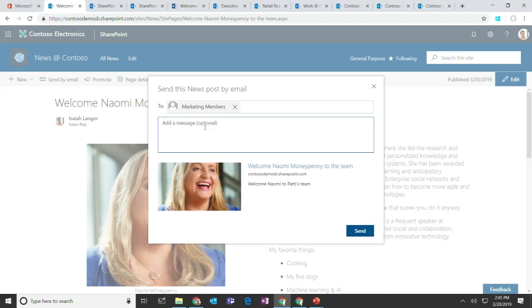I can put in a little message. You'll see that it has that thumbnail and that description that we configured in the page metadata. And I'll send this, and it will look exactly like this when you receive it in email. You'll have my message, you'll have the thumbnail of the article, you can click it, and that will take you to the actual article where you can engage with the article and like it, comment on it. But it allows me to push this article to people in news.